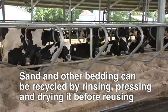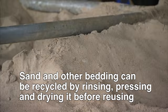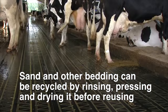Sand and wood shavings from the freestyle barns are often recycled. They can be rinsed with water, and then special presses can remove the manure and moisture from the bedding. Then it can be dried out and reused in the barn.